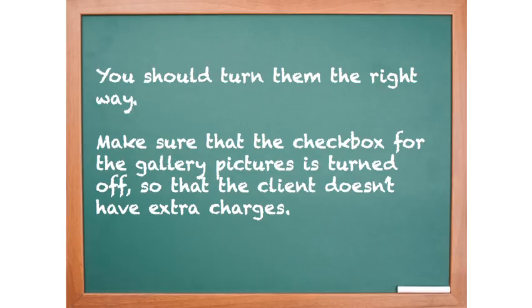Obviously, always turn them the right way. I cannot tell you how many listings on eBay I've seen where the pictures are all turned wrong. They're sideways or upside down. And eBay has that built-in photo editor, so it just takes a couple of seconds to turn them the right way.